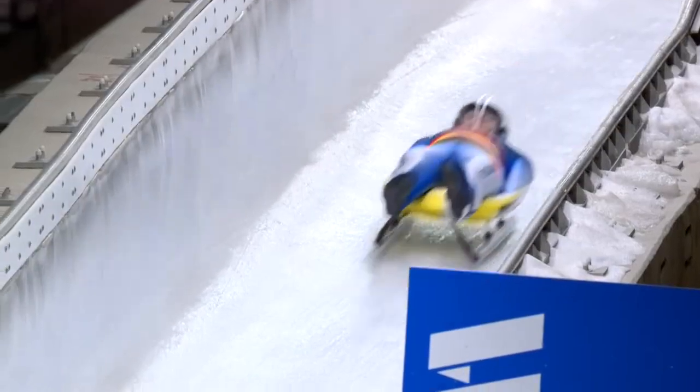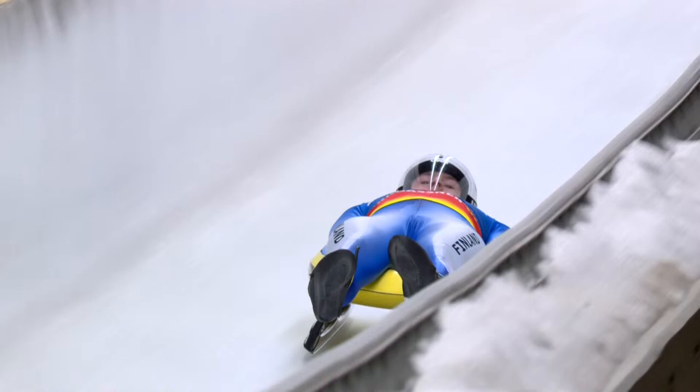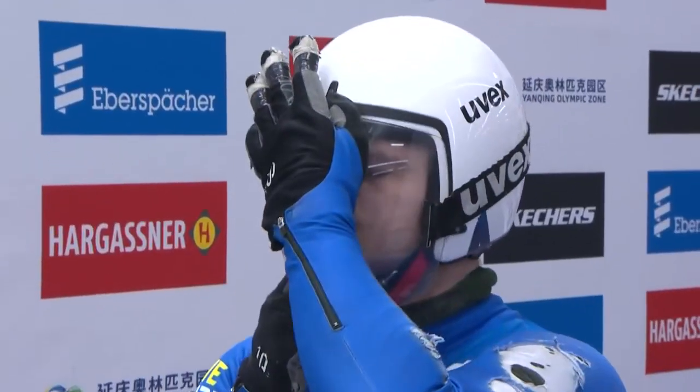Yeah, I mean, that probably cost him a second and a half in itself. Yes, definitely. And a great shot there of him fighting to the end, keeping the position out of 13.